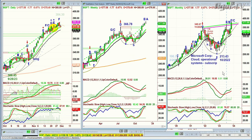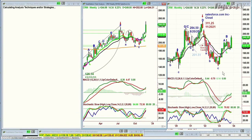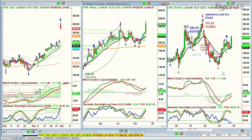Now, of course, you've got CRM, which has taken over the leadership role. I think CRM is going to give back a huge chunk of this big gain that it's had today from the 252 high. It's already at 244. I think the 240 area, 241 to 238, is going to be the big test. Can it hold the gain? So far, it's leg C in the monthly. That's a big deal.